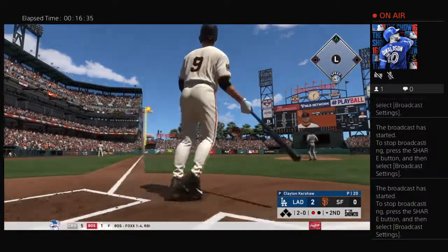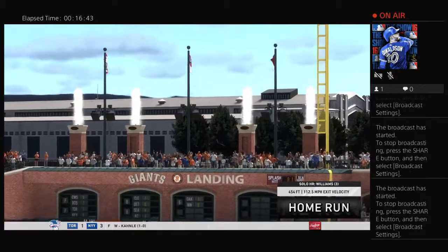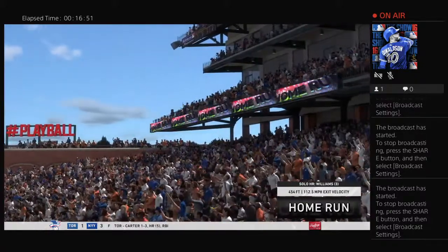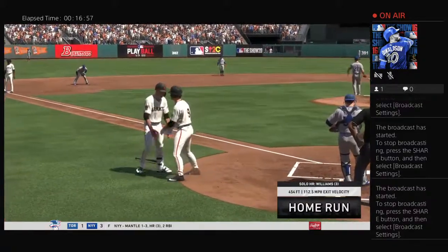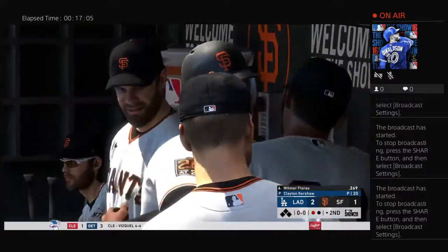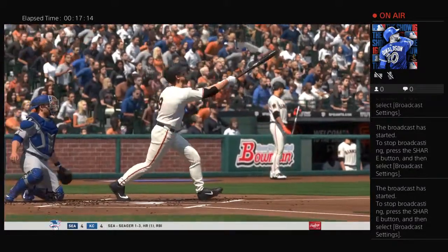This one is crushed. Back, and gone. A solo shot here to left. Home run number 3 here in the early going. And the Giants have struck for a run. It's now a 2-1 ball game. Man, you could tell by the sound of that one off the bat that was going a long way.